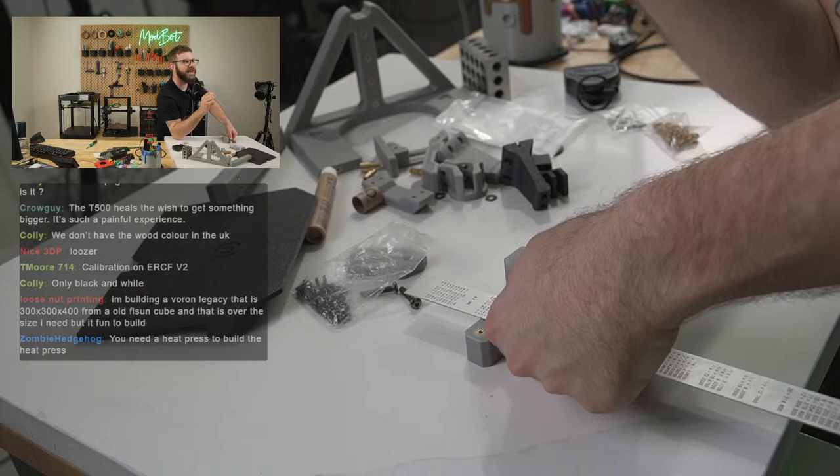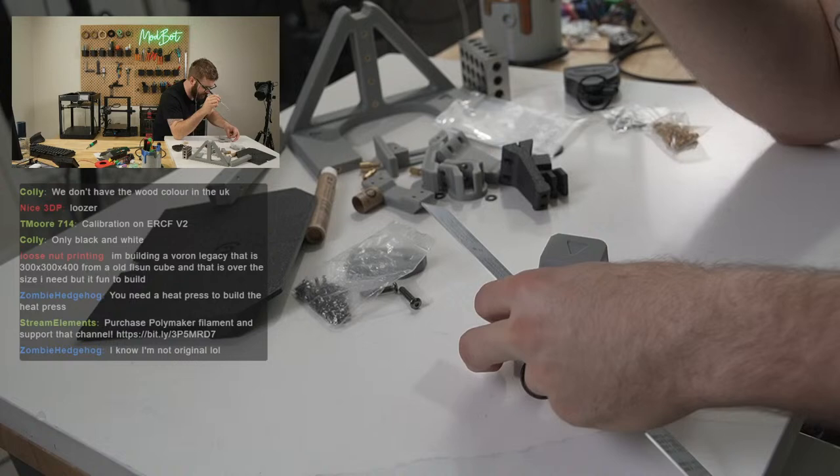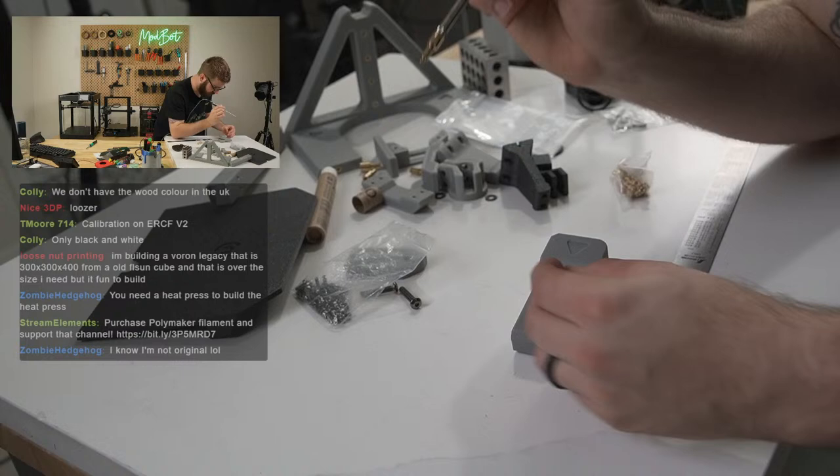We're making progress here. That one feels like it's sticking up just a hair, but I don't think it's. Nah, we're not gonna mess with that. It's fine. Okay, two more on this guy. I'll just do one at a time here.